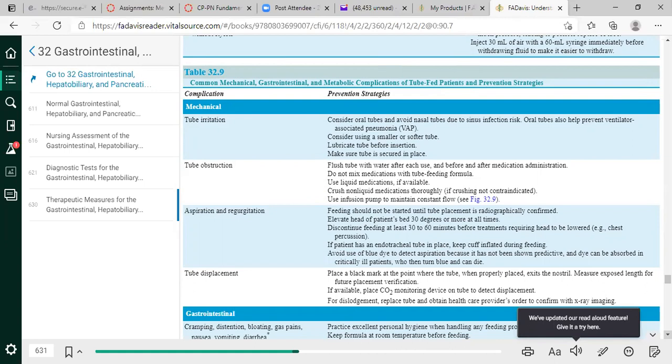Thank you. It talks about some of the complications of having an enteral tube or some type of tube feeding. A patient can experience tube irritation, tube obstruction, aspiration and regurgitation, and tube displacement. That's why we always have to check for placement when we are dealing with NG tubes, PEG tubes, that type of thing. And typically the initial way to check for placement for some of those tubes will be an X-ray. And another way to check for placement is to aspirate.